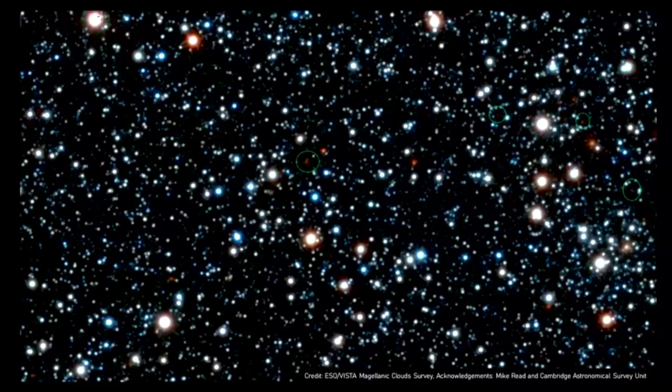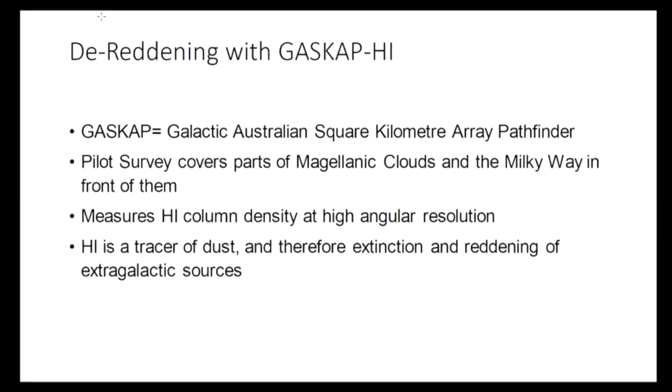Of course, all of these galaxies have all the dust in front of them, so that causes them to be reddened, and also a lot of extinction. For the reddening, we can account for that, and I do so by using the GASKAP HI survey. That's a high angular resolution radio survey of the HI gas that covers the Magellanic Clouds and also the Milky Way area in front of them. I'm able to do this because HI works as a tracer of dust, and it's high resolution enough that I'm able to give every galaxy its own reddening.